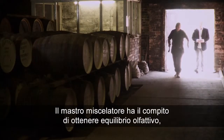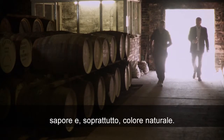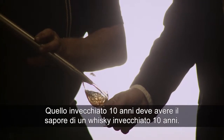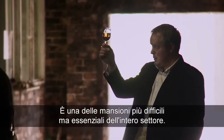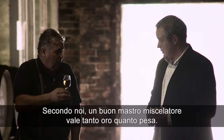It's our master blender's challenge to create a consistent nose, flavour and importantly, natural colour. Our whisky needs to taste the same year in, year out, so that, for example, the 10-year-old must always taste like 10-year-old. It's one of the most challenging but vital roles in the whole industry, and we'd say a good master blender is definitely worth his weight in gold.